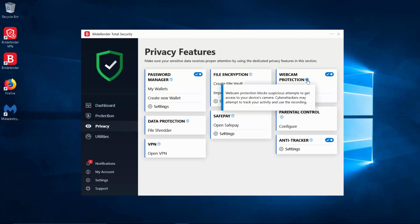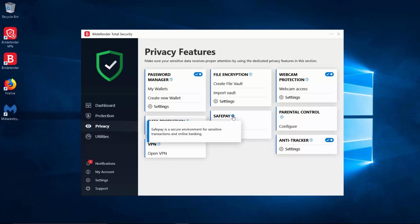There's also a webcam protection, which protects you from spyware attacks. There's a data protection, which is a file shredder. If you use the file shredder on any file or a folder, the files in this folder will be removed forever. Safe Pay feature is a secured browser that offers you additional protection when using online banking or shopping.